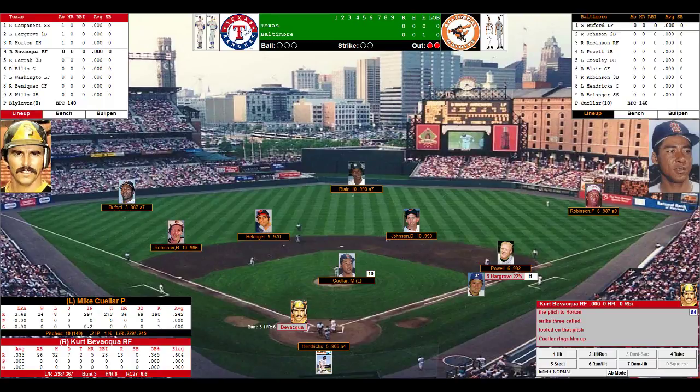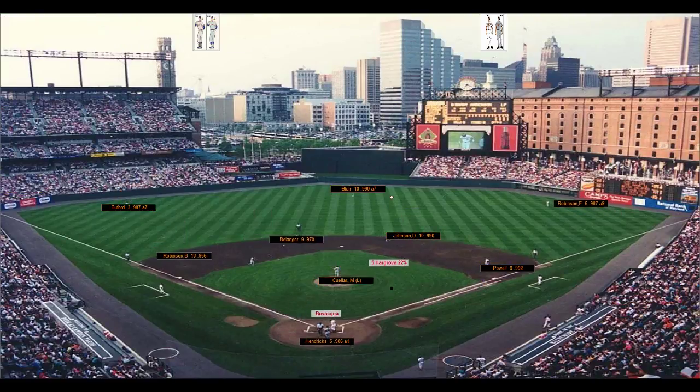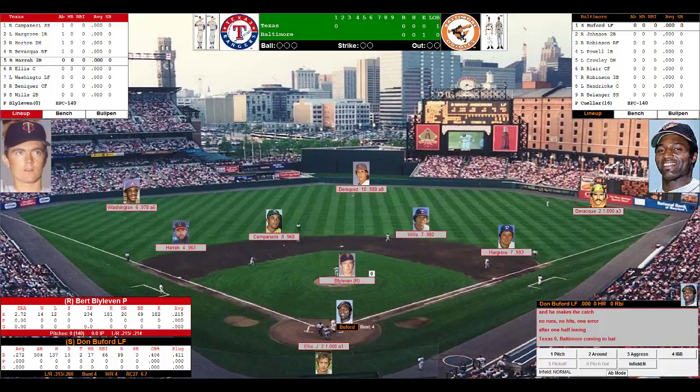The windup and the pitch by Cuellar. And Bavacqua sends that ball deep, and Robinson makes the catch right at the wall to end the inning. So Bavacqua gave it a ride, but to no avail. We go to the bottom of the first. Due up for the Orioles, Buford, Johnson, and Robinson.